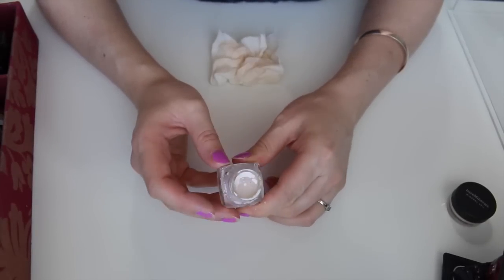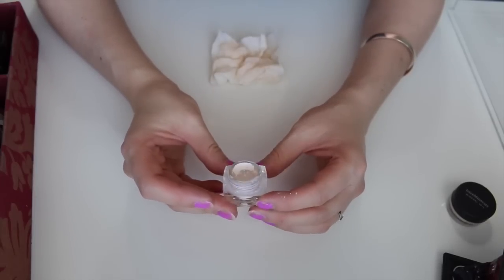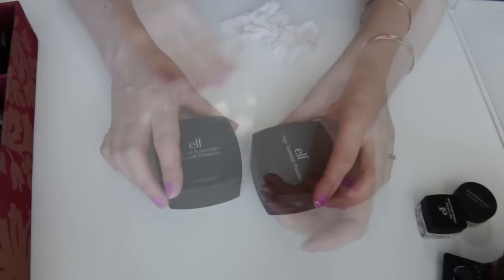And a lot of people love this for the under eye. I hate the packaging. It's so tiny. I wish it came in a bigger packaging. So I'm going to go ahead and keep this and use it up because I'm sure I can use it up pretty quickly. But I don't think I would purchase this because it's like not my favorite.